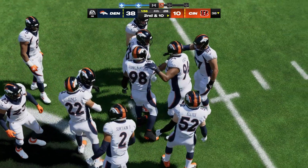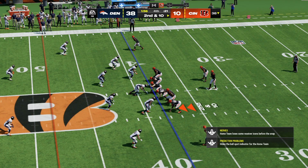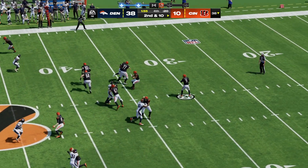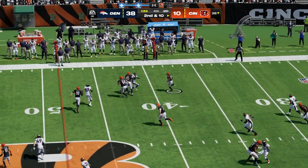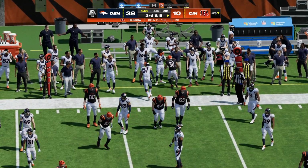Well, he has been sacked a number of times. He had an interception, so I'm going to give him a skosh of credit for hanging in there and trying to make something happen, despite the amount of pressure he's been under this entire game. Got a man, it's Brown. Five yards, now it's third and 5.